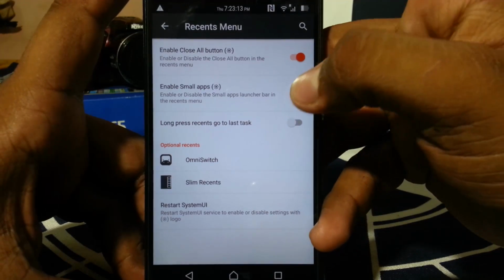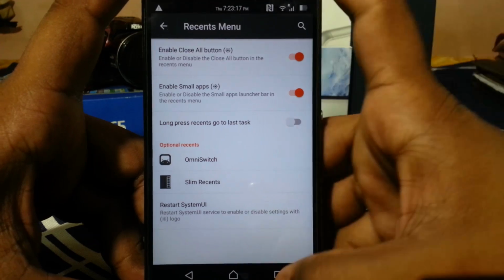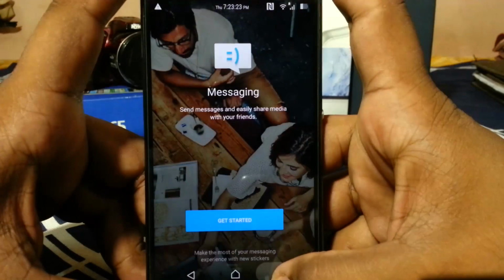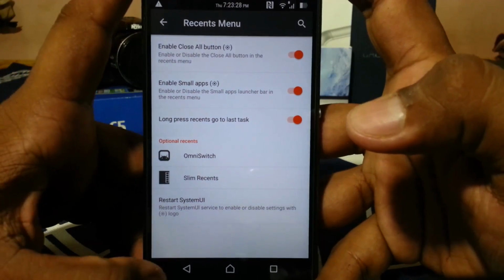In the small apps, you can also enable disable close all button, and long press recents to go to last task. If you long press this one, it will go to the last task, like this one, which is pretty awesome, and you can multitask in that way. So yeah, pretty nice.